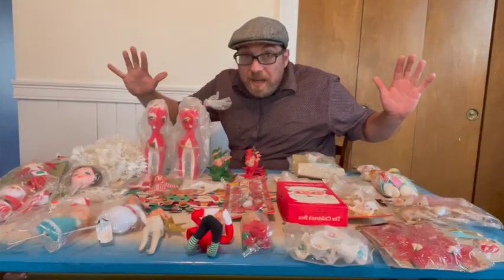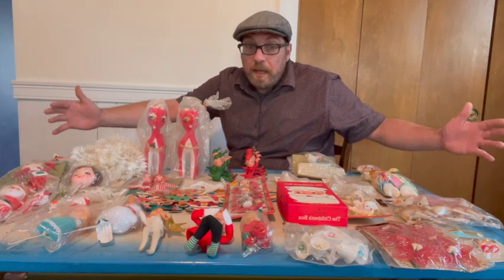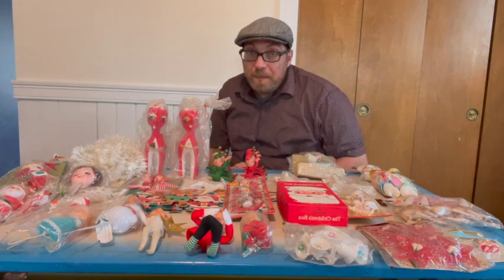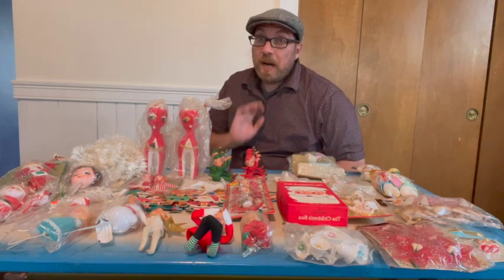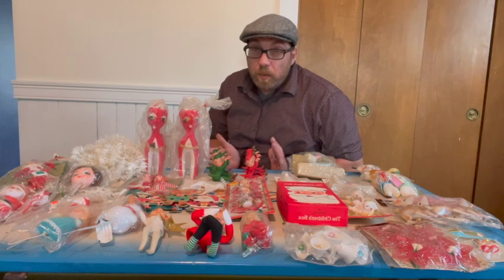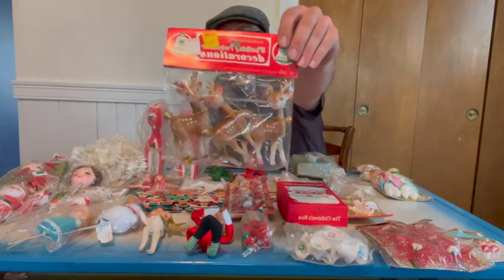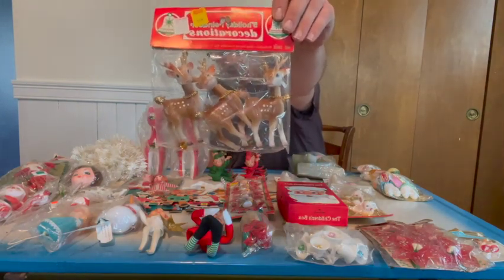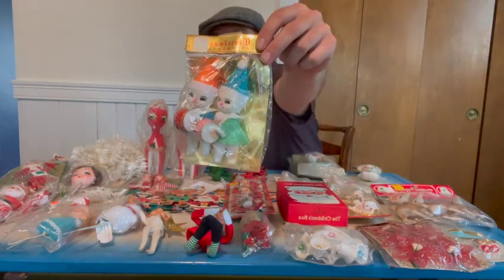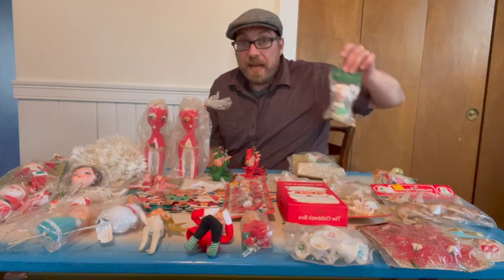My favorite finds are right here, guys. Look at all of this new in package vintage Christmas. I was down in the basement and there was a box labeled Floral Crafts. I don't know why I opened it up, but I did. And look what was inside. We have some vintage reindeer in its original packaging. Cute little snowmen. You just don't find this stuff, guys.